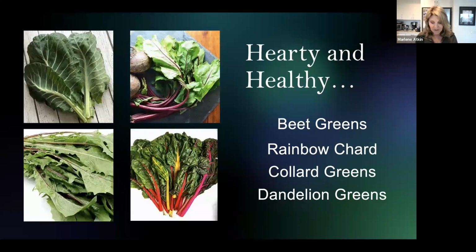Dandelion greens are the bottom left there. Those can be eaten raw or served slightly juiced or cooked. They're an excellent source of vitamin A, vitamin C, and vitamin K. They also contain vitamin E and folate and a small amount of those B vitamins, and a lot of minerals, including iron and calcium and magnesium. The notable health benefit of dandelion greens is that it can help regulate your blood pressure and lower inflammation in the body. They also help to detoxify.